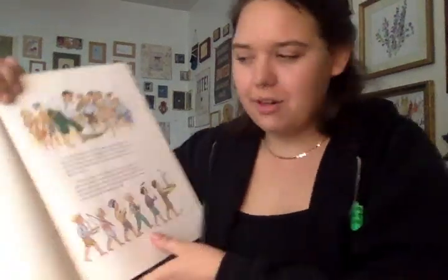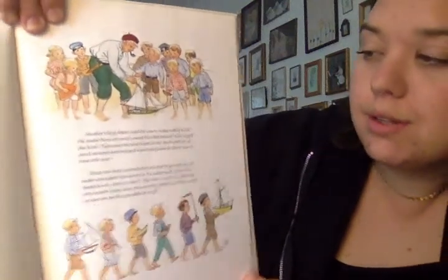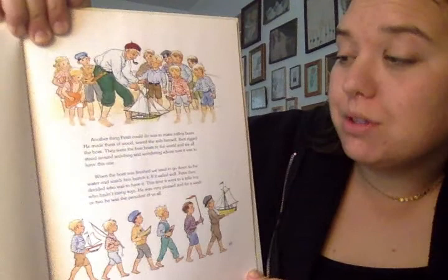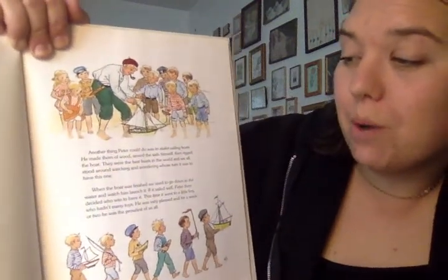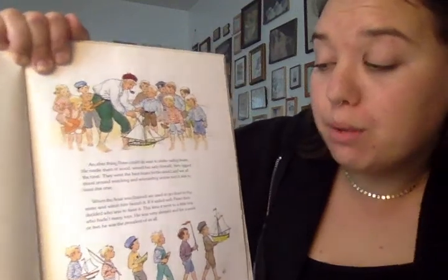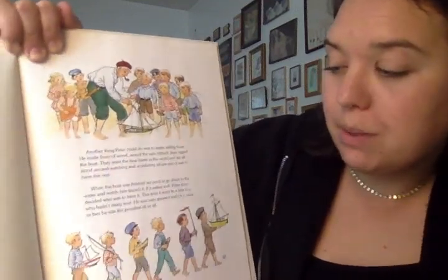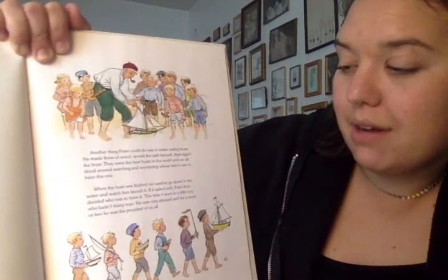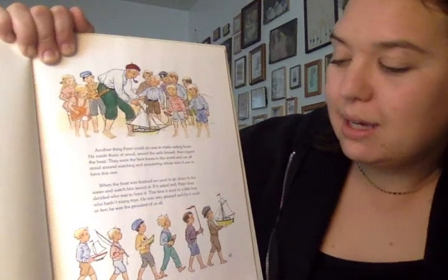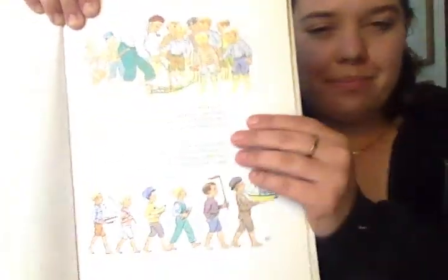Another thing that Peter could do was make sailing boats. He made them out of wood, sewed the sails himself, and then rigged the boat. They were the best boats in the world, and we all stood around watching and wondering whose turn it was to have this one. When the boat was finished, we used to go down to the water and watch him launch it. If it sailed well, Peter would decide who was to have it. This time it went to a little boy who didn't have very many toys. He was very pleased, and for a week or two, he was the proudest of us all.